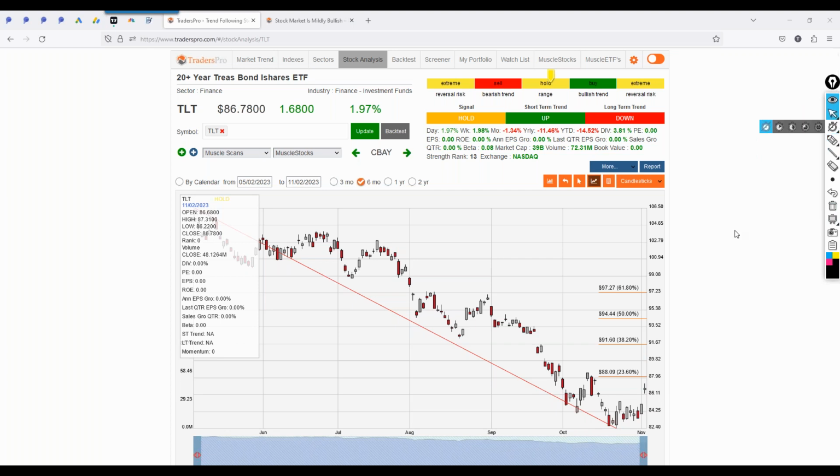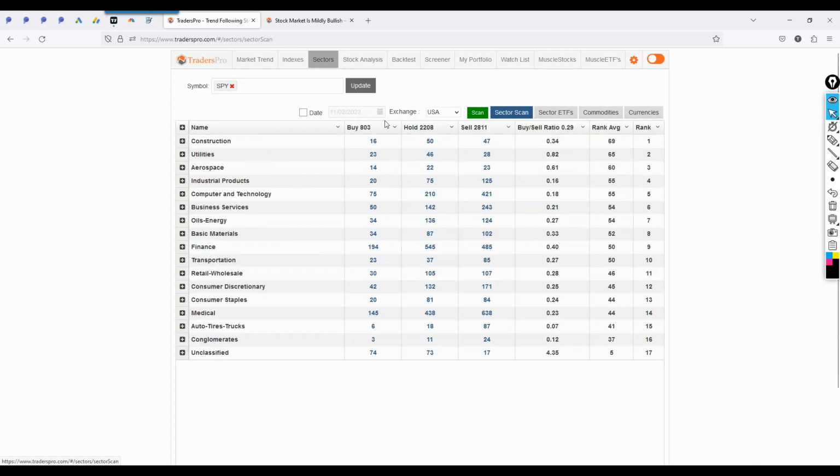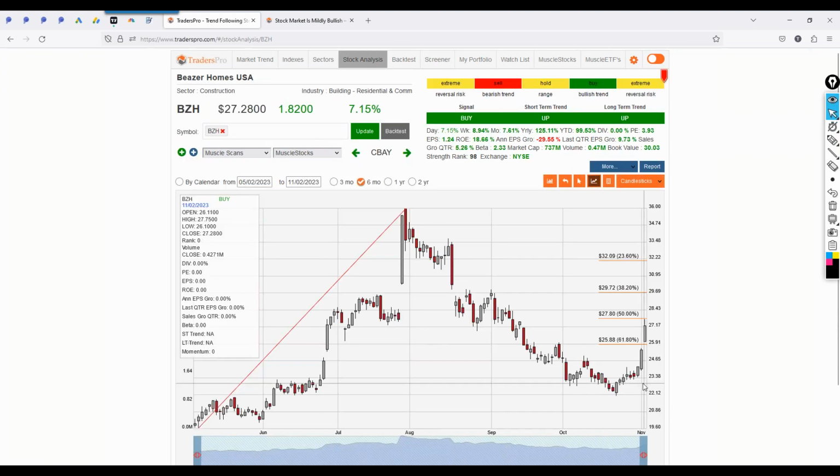And so a good thing here, we're seeing some real positives really across the board in market internals. We look at sectors, we've got construction, which is leading. This is an interesting point on some of these stocks. We're seeing construction and home builders really take off. Beazer had a big move yesterday, some confirmation follow through on that today.